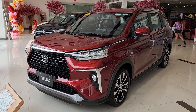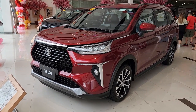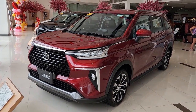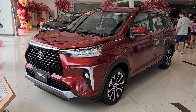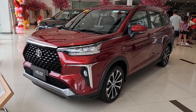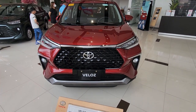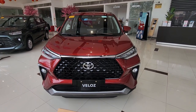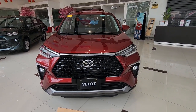Launched last April of 2022, the all new Toyota Veloz is a subcompact SUV that combines confident stylish looks with features and performance that are perfect for adventures. It shares much of the same design as its Avanza stablemate, but comes with a much bolder front fascia, along with more technologically advanced safety features.